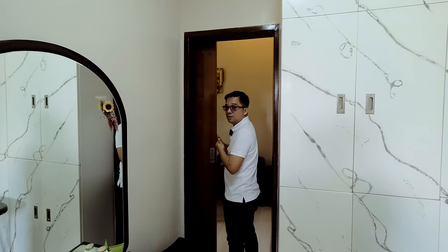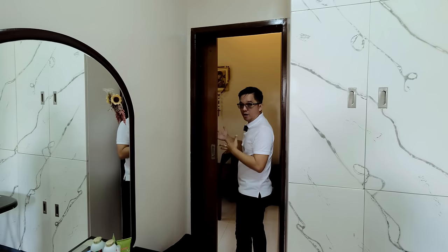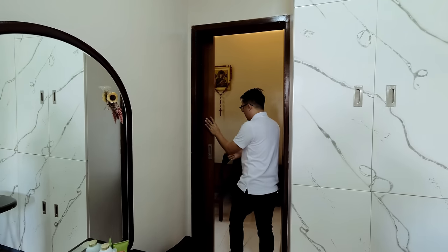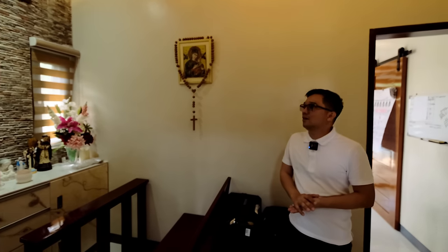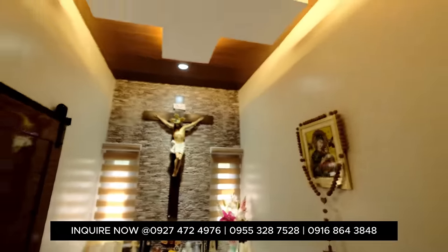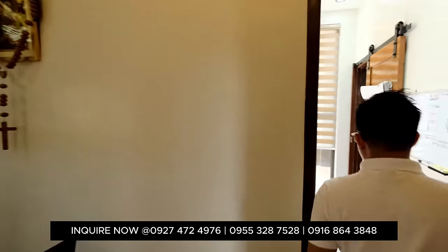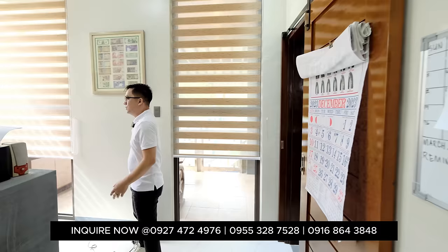This is the most special feature of the house. Remember the story of Cornelio. So they have a prayer room in the house, which is here. Check this one. Yeah. Right. So you have the prayer area. You have an altar area over here. Okay. And then adjacent, you have the office over here. Oh, check this one. So you have the office.